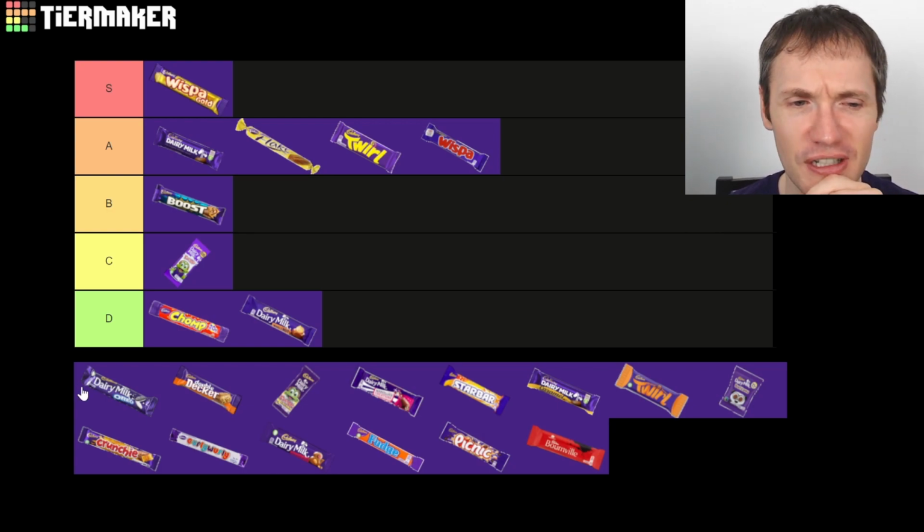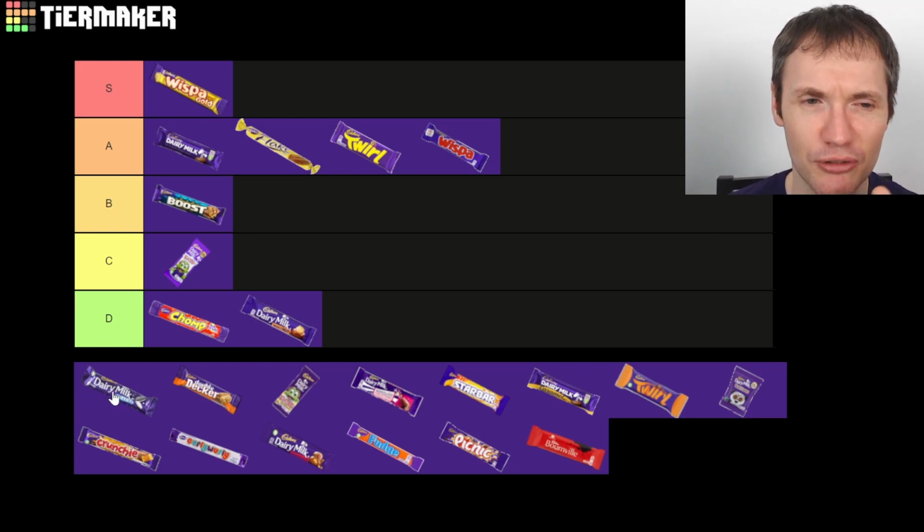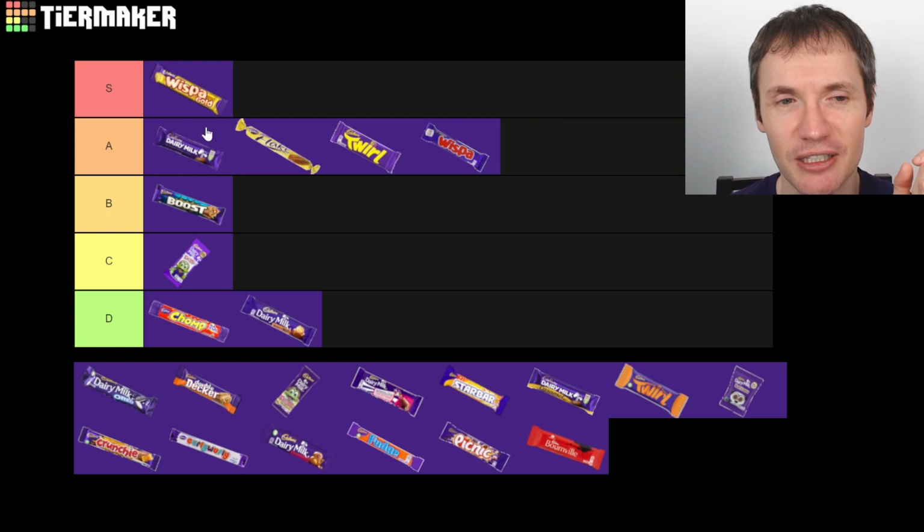Yeah, dairy milk Oreo. So this is basically one of those again. It's like a block, sort of like a segmented bar, a bit like the dairy milk.